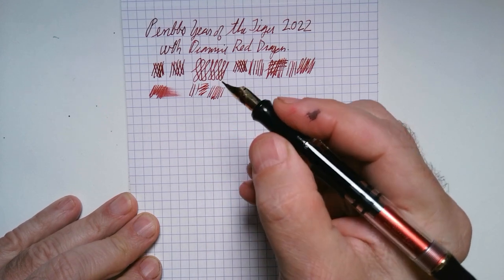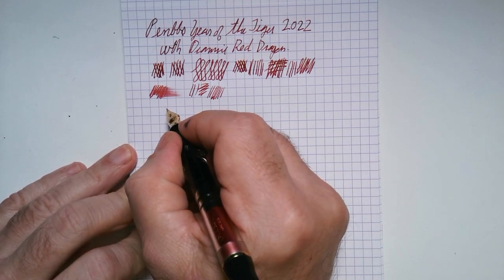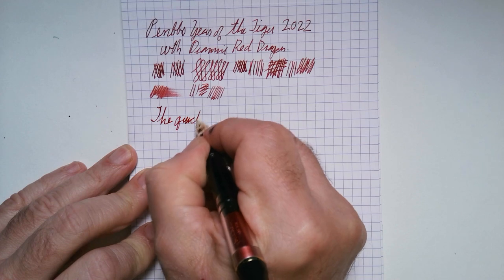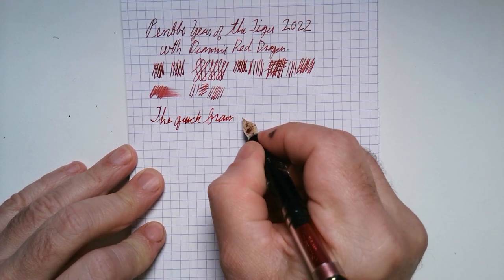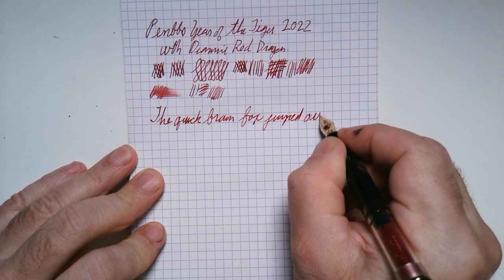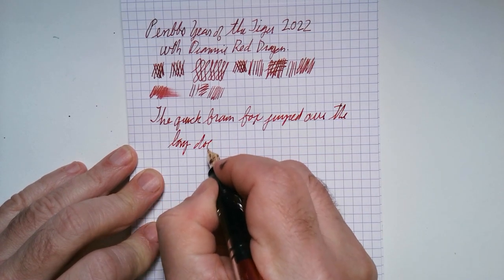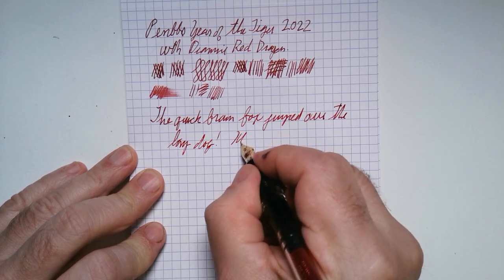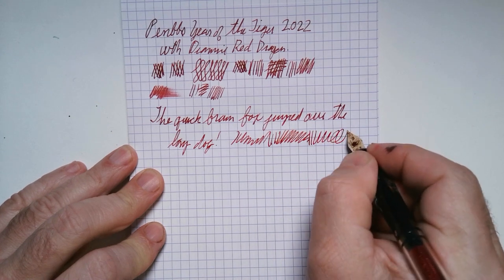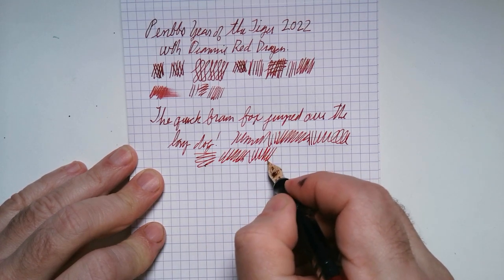I think the pen, it's a strange looking pen, but it's actually quite comfortable. And let's do a little writing here. All the Penbbs pens that I have just write so nicely.